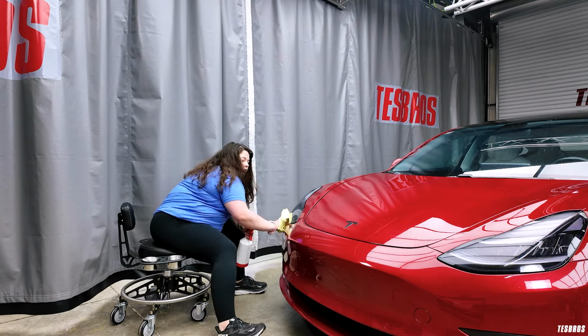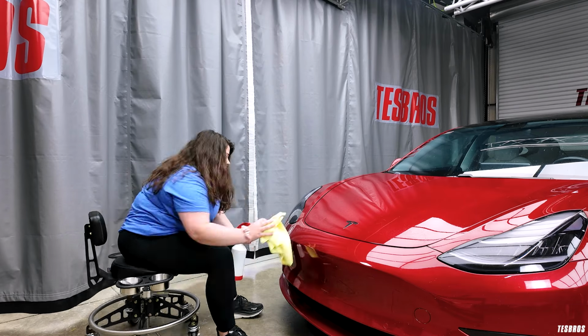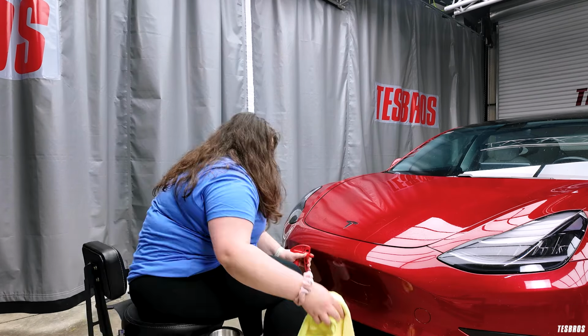So you just wipe it down one last time, the last minute debris off the car. I have a cat, so I tend to trail his cat hair everywhere I go. I'm gonna go get the piece.